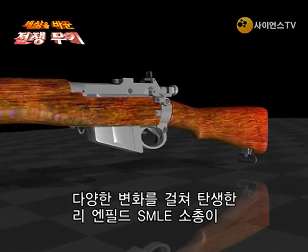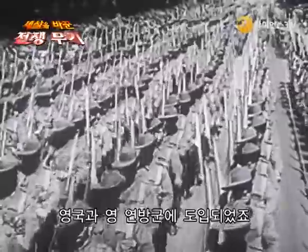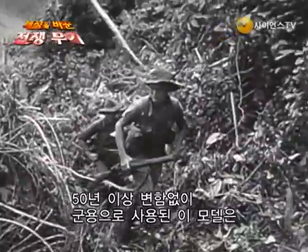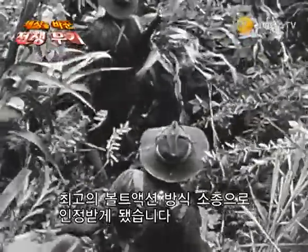After several adaptations, the 1902 Short Magazine Lee-Enfield, or SMLE, was introduced to British and Commonwealth forces. Its variants and models saw active service for over 50 years, and it was considered one of the best bolt-action service rifles.